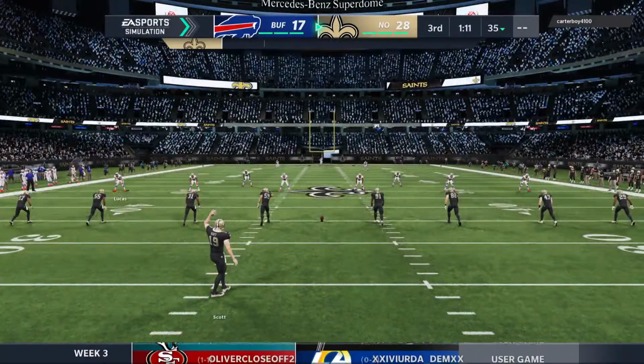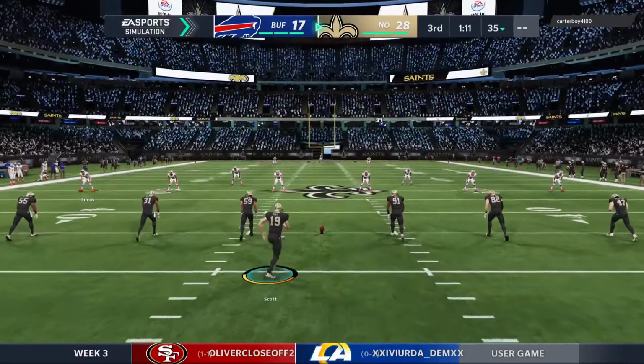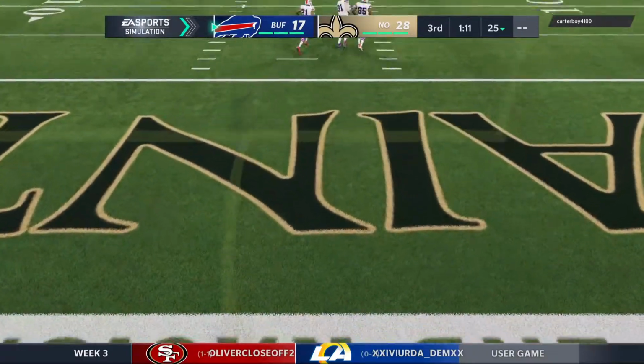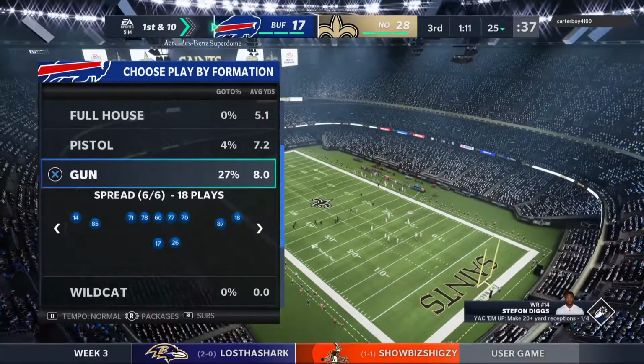Makes the score Saints 28, Bills 17. Set now to kick this one away, and off it goes. And that one will bounce out of the back of the end zone, so we will start here at the 25.